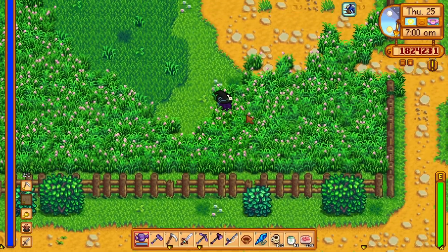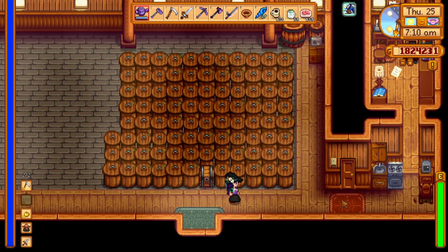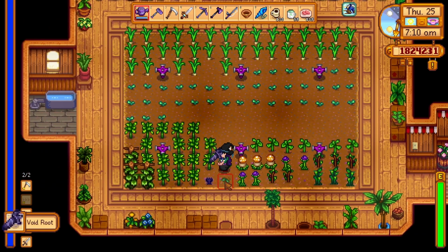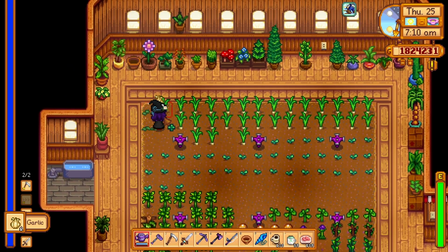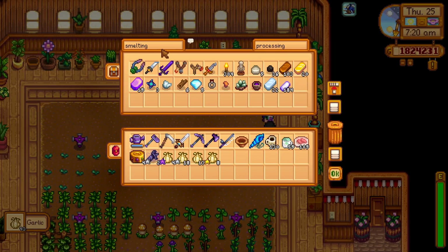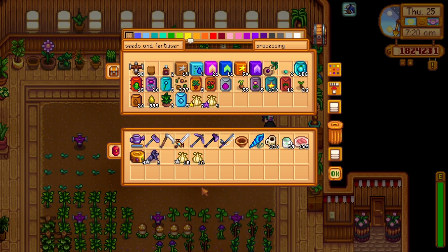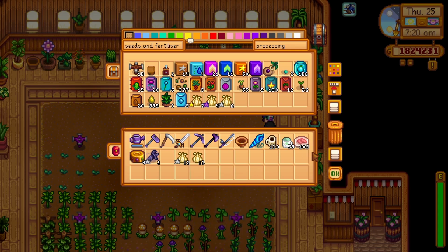And let's go take a look inside Grandpa's shed. See what's going on. These are done. Void root. Okay. And we've got garlic as well. I think I'll make more seeds out of one of the void roots and give the other one to Lance. It was just, you know, to give to Lance, not leave in a crate somewhere or something. Well, I guess we'll see about that.